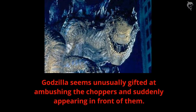He then manages to pull some ninja crap, where right when they're right behind him, he somehow manages to slip away and crash through into them from the building behind them. And when another helicopter's trying to escape from Godzilla, he's like, oh, I'm in the clear. And then suddenly Godzilla appears below him right in front of him. Like, how did he even get around that fast?